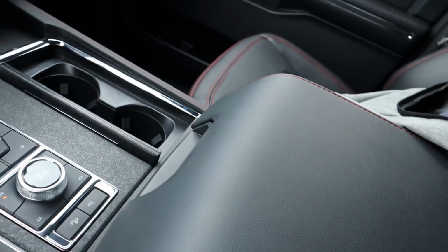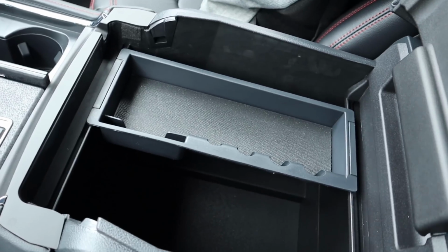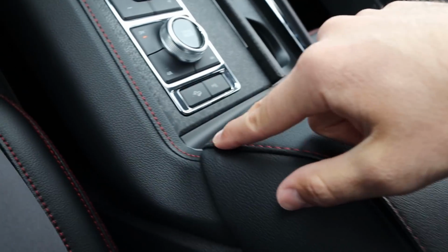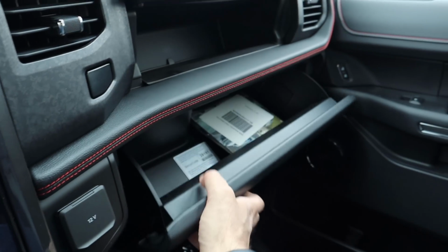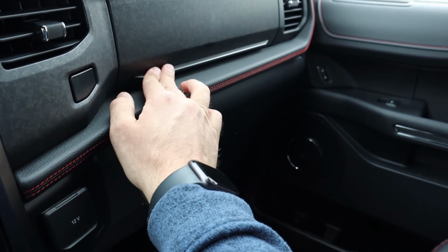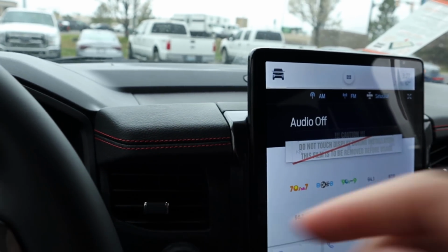But a couple cup holders, and got to move my backpack, but we've got the center console, just like the F-150. And then notice the stitching kind of goes down in a line. It's pretty cool. And we've got our dual glove box. Again, also just taken straight out of the F-150, it looks like. And then notice the red stitching on the dash as well.